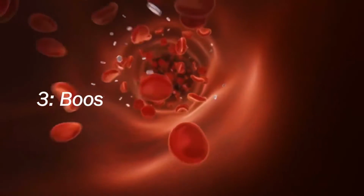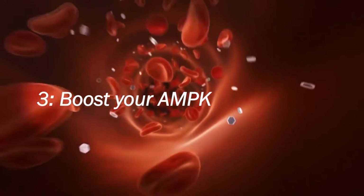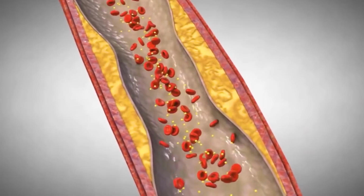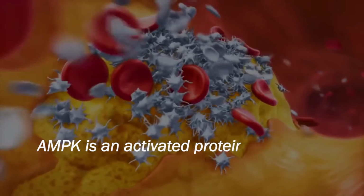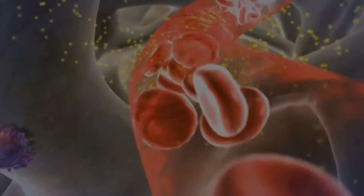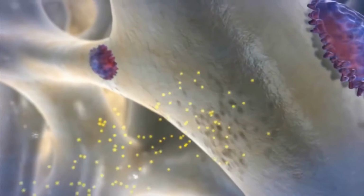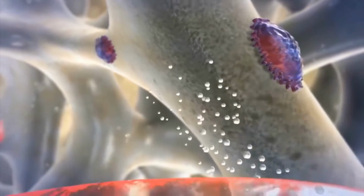Number 3. Boost your AMPK. First, let's find out what AMPK means. In the simplest explanation, AMPK is an activated protein found in many cells of the body, including muscle, fat, and liver cells. This protein is responsible for burning sugar and fat to supply cells with energy.